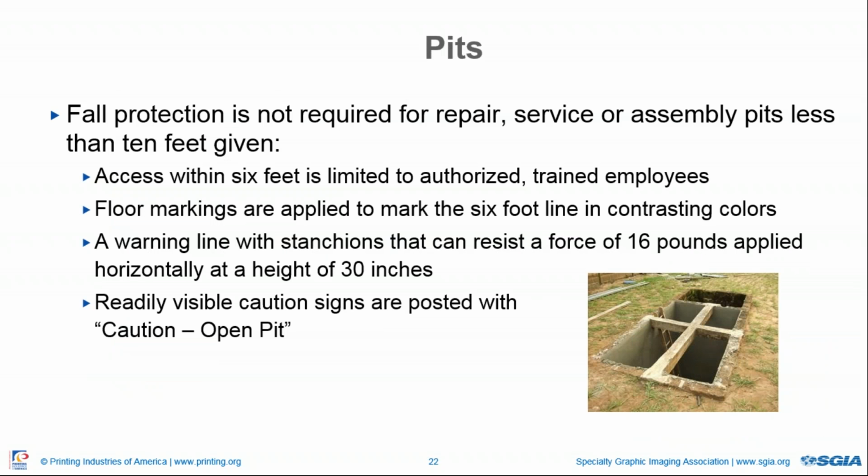So our next section is pits. We don't have that many pits in printing, but you may have one. So if you do, this is a section you'll want to pay attention to. OSHA is fond of sometimes giving exemptions, but only if you do it the way they want you to. Okay, so pits kind of fall under that. Fall protection is not required for pits as long as you follow these 4 things. So the first one is you want to limit the access to the pit to authorized employees, and those are identified as trained employees. So you've gone through the fall protection, the walking working surface training that we'll get to towards the end, and so they are educated employees in and around this hazardous area.